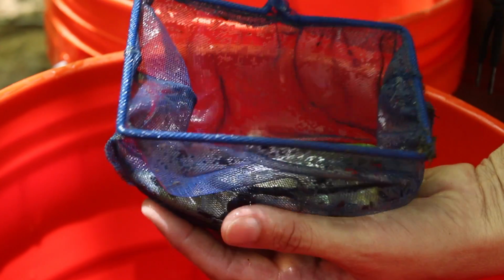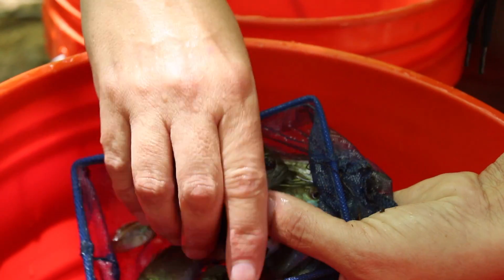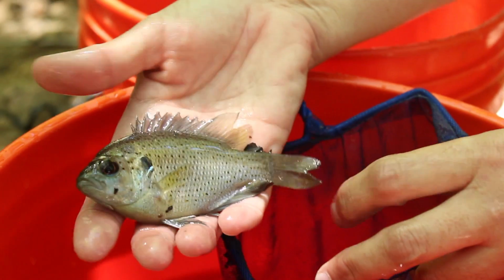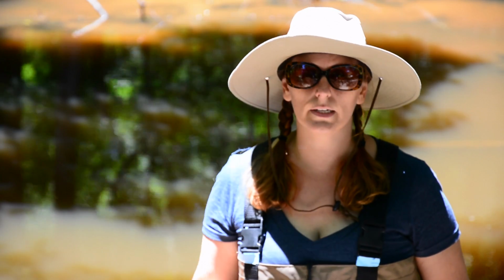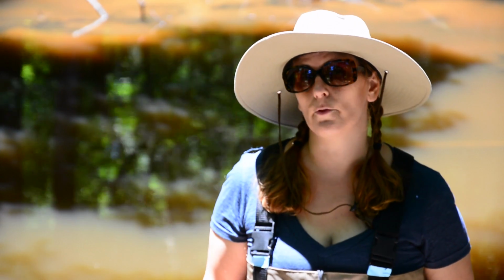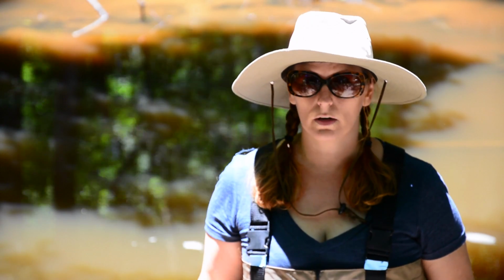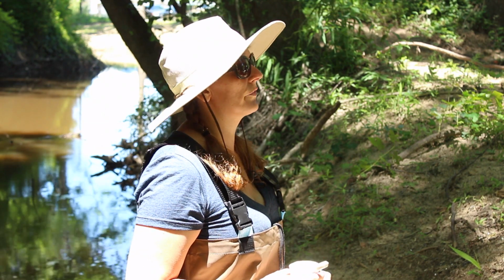For all of the brim type species, so bluegill, redbreast, even in some of the smaller crappie individuals, the only species that we've collected that has a somewhat high level, and it's still not high enough that you couldn't eat it once a week and be okay, is largemouth bass. And that is basically what DHEC recommends as well for the Congaree River around this area, and for the Broad River.